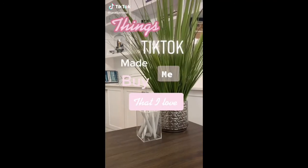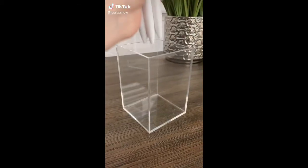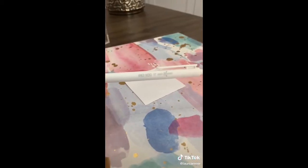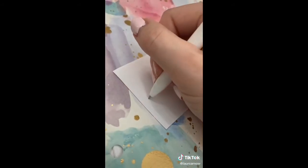Things TikTok made me buy that I love. These acrylic pen holders. You can also use these for makeup brushes. These white gel pens. They write so nicely. I use them every single day.